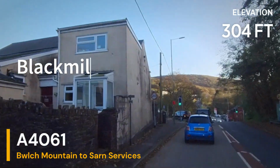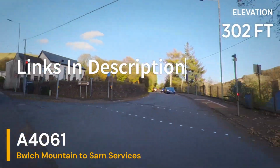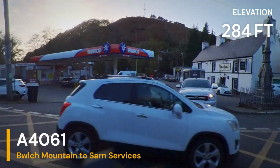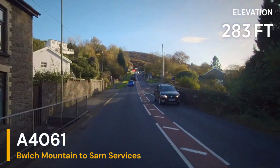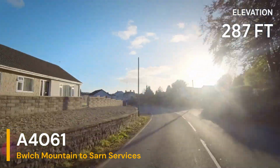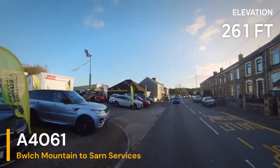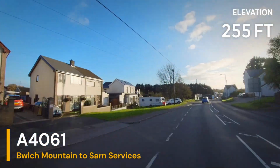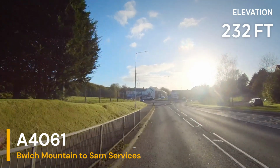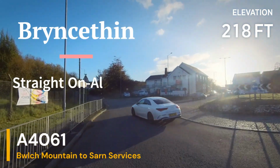Here's that junction in Blackmill again. That features in a couple of other videos I've made. So this must be Bryn, I think. Again, straight on, all the way.